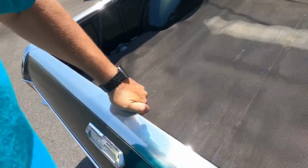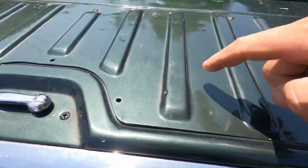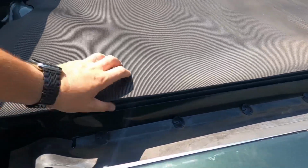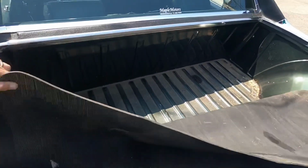Let's see, haven't opened this tailgate yet. Make sure the straps are connected. And they are. Solid. Looks good. A few dings. It's not perfect. I see some up here too. Just spread out there. The bed is in good shape. It's a heavy mat. Look up in the front here. Yeah, the bed's in good shape. Looks good.